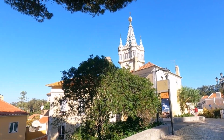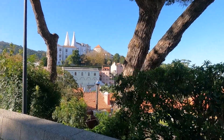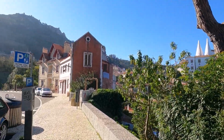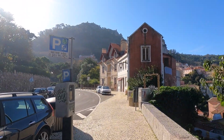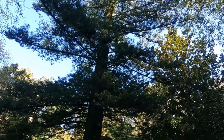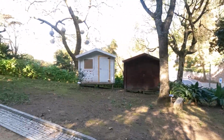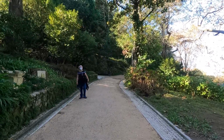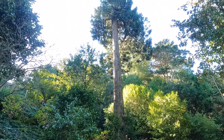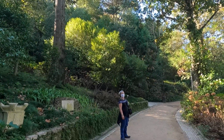So I've come out of the station, dodged the touts, and now walking through the historic centre, we think, up towards the Moorish castle on the hill. So we've accidentally stumbled on the Parque na Liberdade, Freedom Park. It's really quite pleasant. Lots of exotic trees. And we're going to wander up this way, up the hill a little.